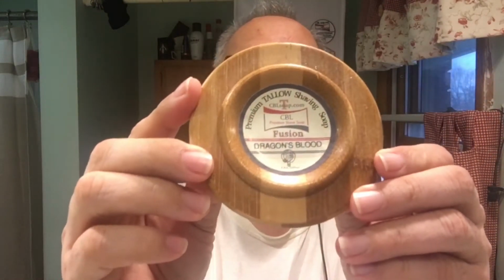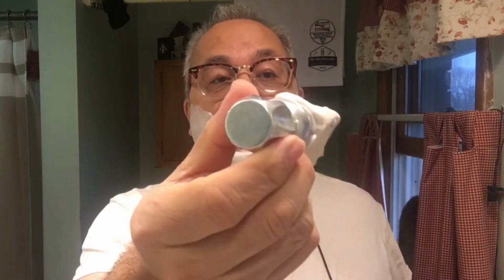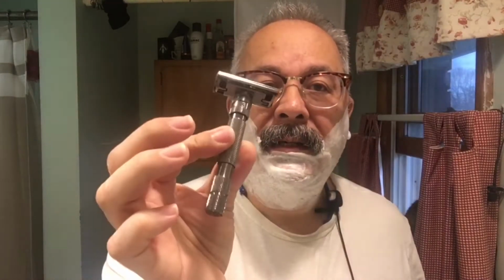So we're going to be pushing the razor to its limits today. Today I'm using CBL's Fusion Dragon's Blood. It's kind of a citrusy, a little bit of leather maybe. It's pretty nice. I like the way it smells. My nose doesn't know how to describe it for you. We're using a Razor 400 tribute brush with the synthetic knot, and our razor today is a Rockwell Model T. We're going to ramp up the aggression a little bit today to give me a little more room underneath the blade to get the extra whisker out of the way.